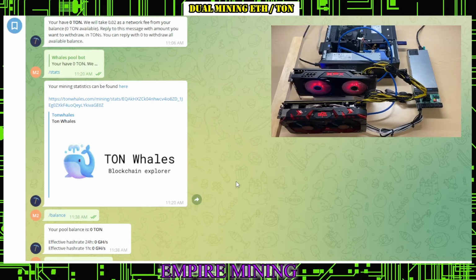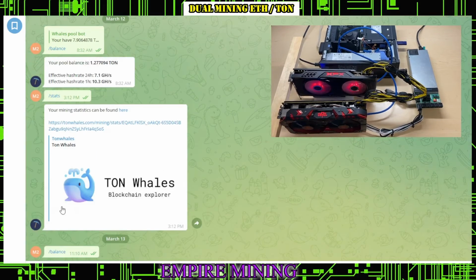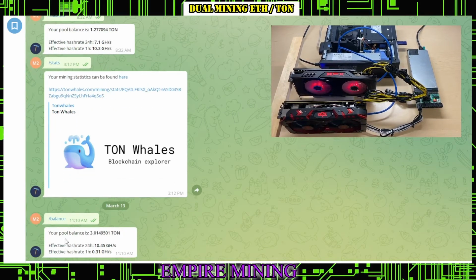So now you're going to open up your Telegram app and go into the Telegram chat room for the Whales pool bot. When you're in here, if you type a slash, it'll give you what you can do. The first thing you can do is go up to balance and hit enter, and as you can see, it says your pool balance is 3 point. It shows your effective gigahash and everything. No, it didn't do 3 TON coin that quick. We have other machines and we just dump the balance.